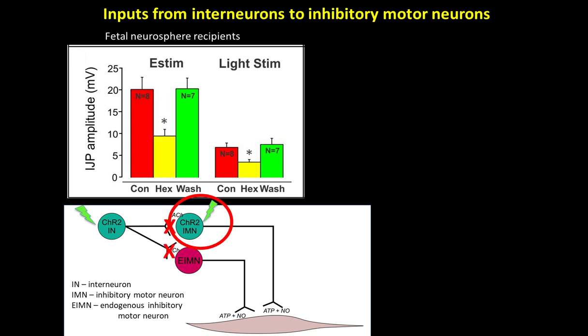So when Rachel performed these experiments, she was able to show that addition of hexamethonium resulted in a significant reduction in the amplitude of these inhibitory junction potentials following both electrical and light stimulation. And we think this indicates that by blocking the synapse, we reduce the amplitude of the IJP. It indicates that they're actually generating these graft-derived channelrhodopsin-expressing interneurons in these circuits. However, the fact that this response wasn't completely abolished also indicates that we're generating some of these graft-derived inhibitory motor neurons within these circuits. So this is really exciting. We're generating all the appropriate cell types within these circuits, brand new enteric neural circuits.